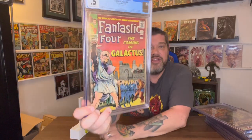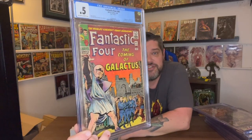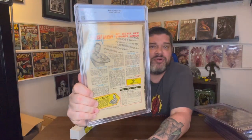So it looks pretty good for a 0.5, right? Subscription crease. You know, it's got some issues with the spine. The back isn't all that horrible. But what I said I would be able to tolerate is that page 3 is missing. It does affect the story, but it's just part of the story with the Inhumans. It has nothing to do with the Silver Surfer. So if I open this up, I could still see the first appearance of the Silver Surfer. I think this is a great introductory grade and looking book for this particular issue and its importance.